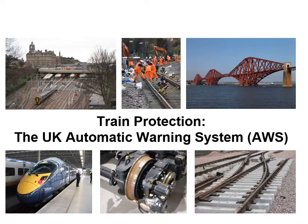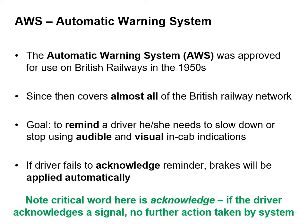So the Automatic Warning System was approved for use in British Railways in the 1950s. Since then, it covers almost all the British Rail network. The goal is to remind the driver that he or she needs to slow down or stop using an audible and visual in-cab indication. If the driver fails to acknowledge the reminder, the brakes will be automatically applied. Note that the critical word here is acknowledge. If the driver acknowledges a signal, no further action is taken by the system.